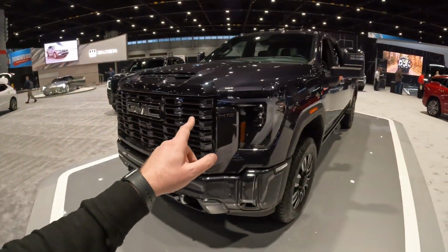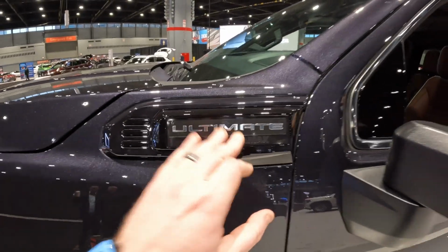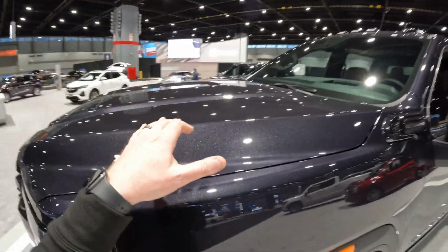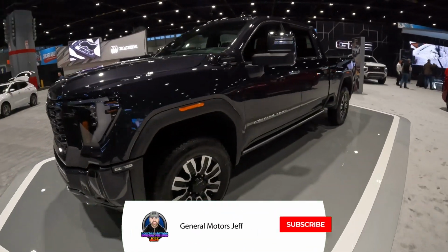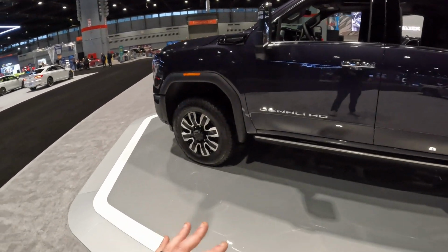There is a change underneath the hood of this one also in the Duramax. So the only option you have, by the way, in the Denali Ultimate is the Duramax engine, 470 horsepower, 975 foot-pounds of torque, and it's usable power. So they weren't chasing the highest numbers out there. They wanted power that was usable down in the lower end when you're actually towing.